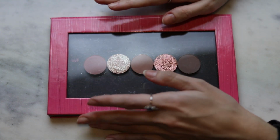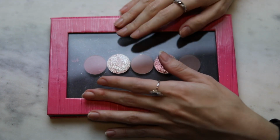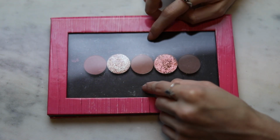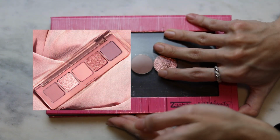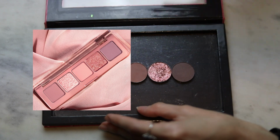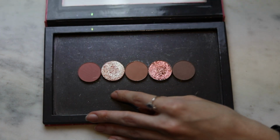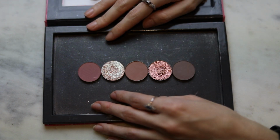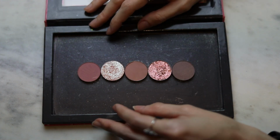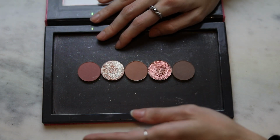So the first palette that I saw released, and again, didn't tempt me because one of the shades in it I already have, is the Natasha Denona Mini something. I forgot the name of it. And on that palette, this shade here is the Galaxia shade, which is also the same shade in the Mini Retro, and that is one of my favorite eyeshadows from her. So I already have that shade. I don't need to buy the new Mini something to get that shade.